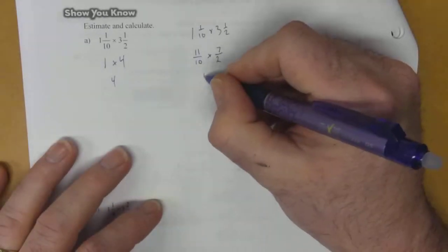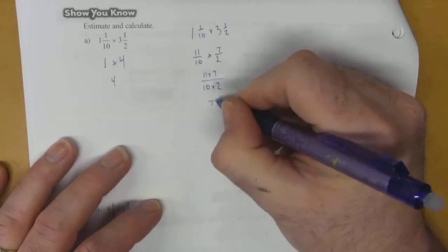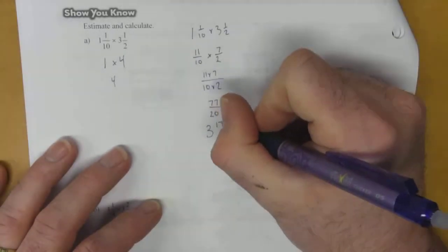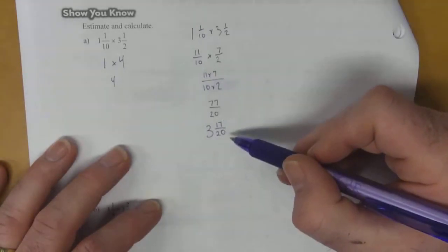When we do that, 11 times 7 goes on top, 10 times 2 on the bottom. And that becomes 77 over 20. 20 goes into 77 3 times. That gives us 60. There are 17 remainder. And it still stays over 20. So that's your solution. 3 and 17/20ths.